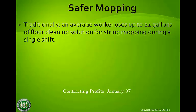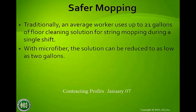Now, from Contracting Profits back in January of 2007, they were recognizing then how much that microfiber was doing for the mopping. And they termed this as safer mopping. At that time, they recognized an average worker uses up to 21 gallons of cleaning solution for string mopping during a single shift. What they have understood is that you can reduce this with microfiber down to as low as 2 gallons.